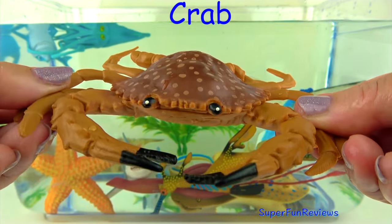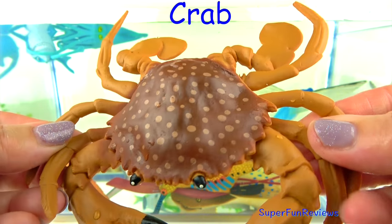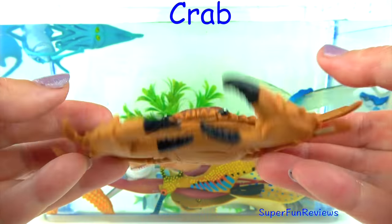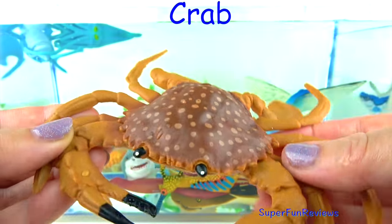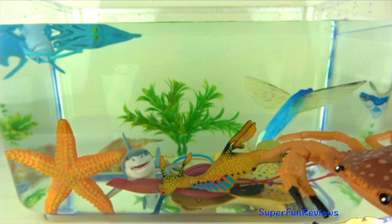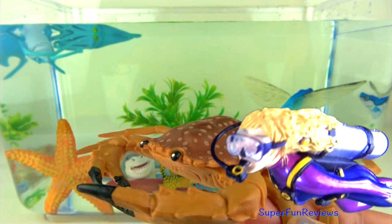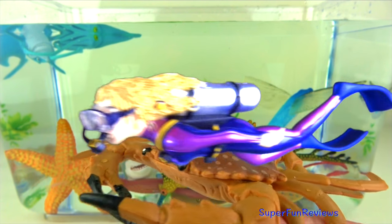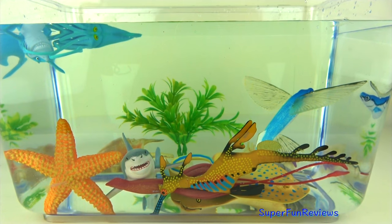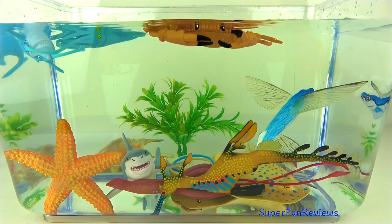The crab. Crabs are also known as decapods because they have 10 legs. The first pair of legs are modified into claws called chelae. Crabs walk and swim sideways. They have a hard shell or carapace. Crabs have eyes on stalks, just like snails. And that was my diver Michelle then.